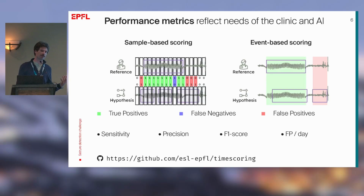You'll see that in the final reporting on the website, we also report sample-based scoring. In sample-based scoring, you split your recording into short segments, let's say segments of 1 second, and then you compare for each segment of 1 second whether we agree or not between the reference and the hypothesis. In sample-based scoring, you lose the notion of events, so you lose the notion of how many seizures I actually detected. You know how many samples of seizures I detected, but not how many events.